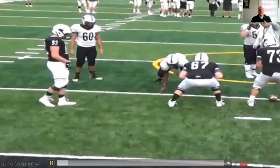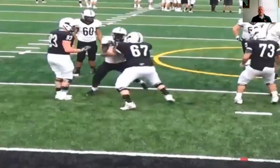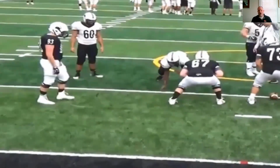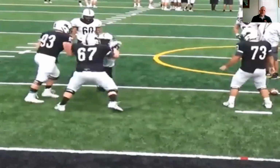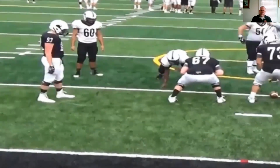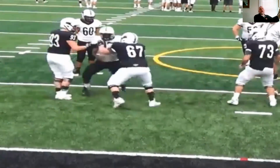There we go. So he's going to drop to get nose. Now he could be a little bit better at getting all the way over there, but you can see the 3 technique went out, so he knocked him out. Right, he went out. So my hand goes to the logo spot. My inside hand knocks him out.